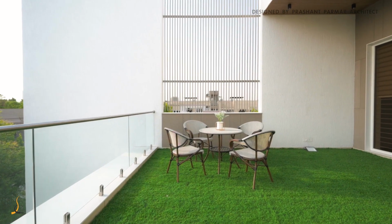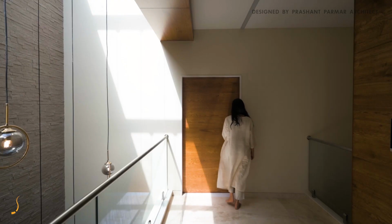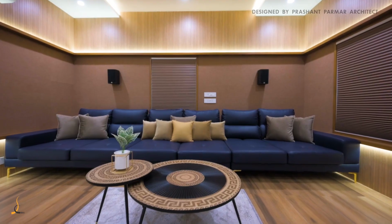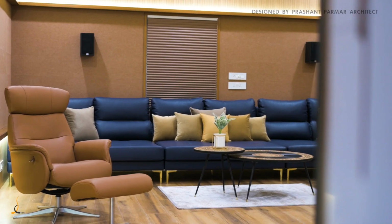On the second floor, there is a large semi-covered terrace garden in the front and an entertainment room in the rear side. The entertainment room is well treated with acoustic panels, creating a warm ambience for the user.